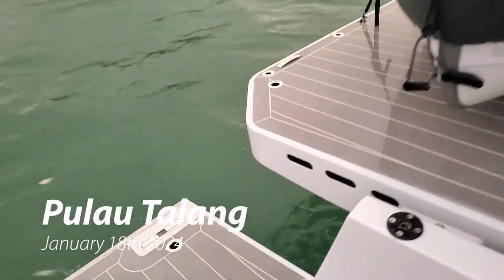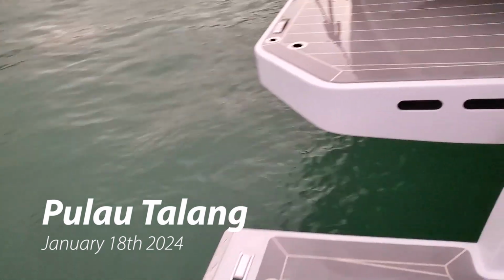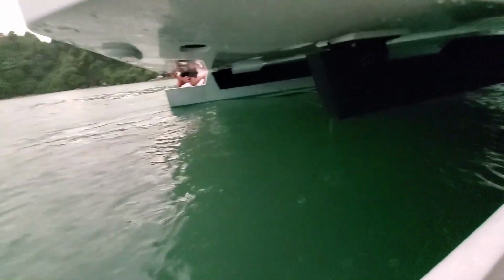So the fish are jumping and they're hitting underneath the boat, and at first we thought there was like a stick or a branch. There's just these little fish.